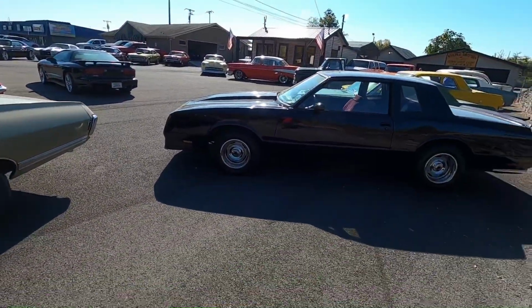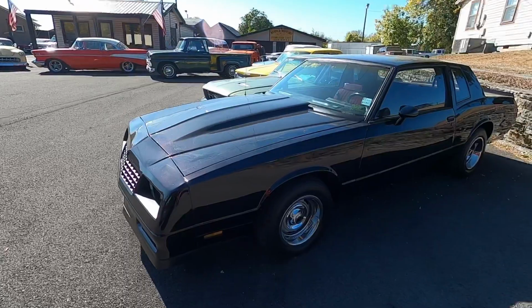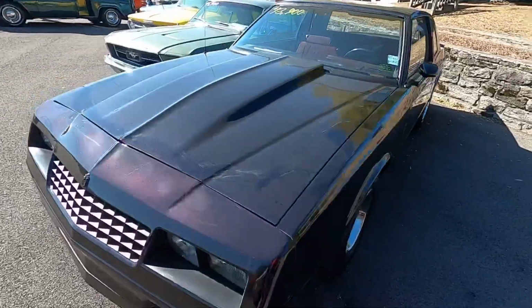Down the right side of the car lot, a lot of people have been asking for these. A 1985 Monte Carlo SS, and this one's priced at $13,900. Great price range, beautiful paint job.